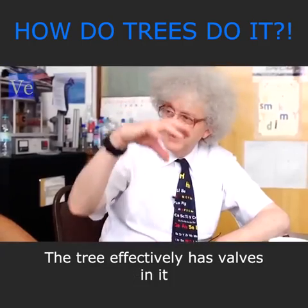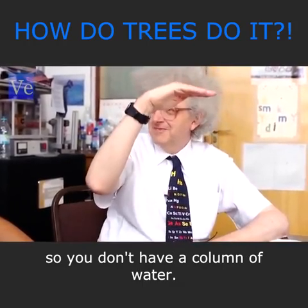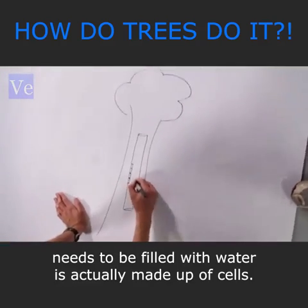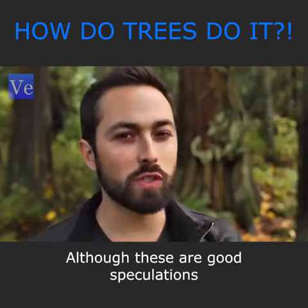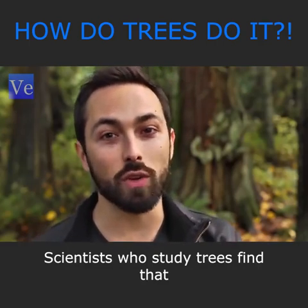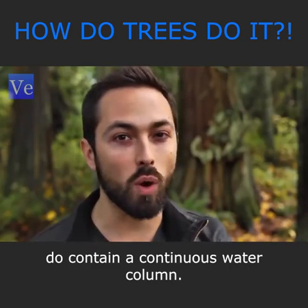So you might suspect that a tree does not contain continuous straw-like tubes. The tree effectively has valves in it, so you don't have a column of water. This big tube, which you're saying needs to be filled with water, is actually made up of cells. Although these are good speculations, they don't turn out to be correct. Scientists who study trees find that the xylem tubes that transport water do contain a continuous water column.